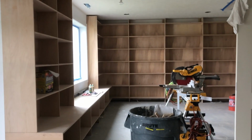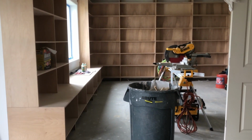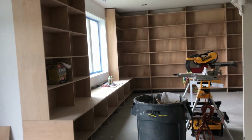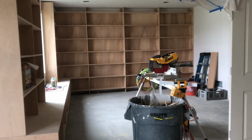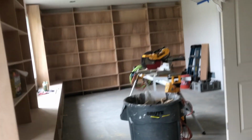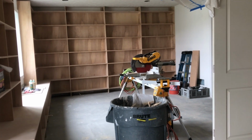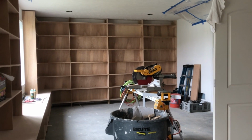But this right here makes me super excited. This is pretty much the best view I can give you to see all of it at once right now. Like I said, there's some doors in the way, but you can see the stuff along the window wall. You can see everything along that wall I was just standing in front of. It's gonna look so good when I have books on it. I can't tell you how excited I am right now. So yeah, that's pretty much my update.